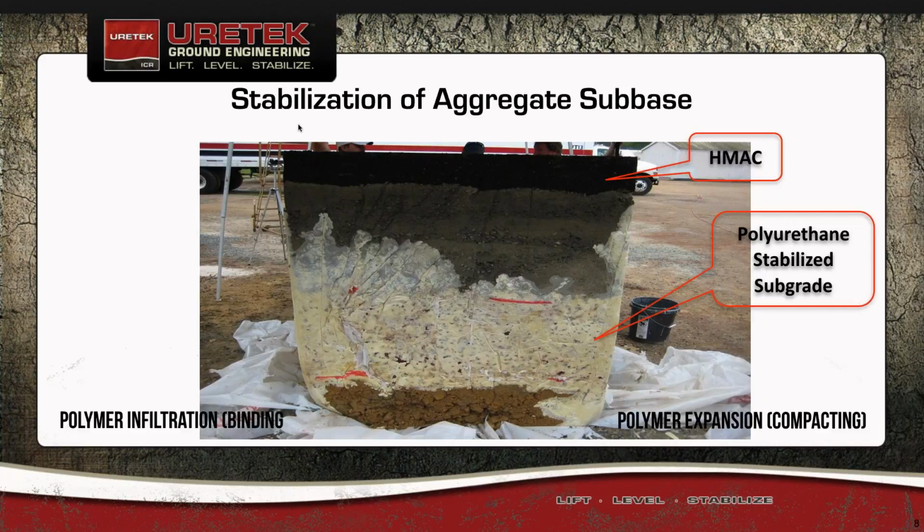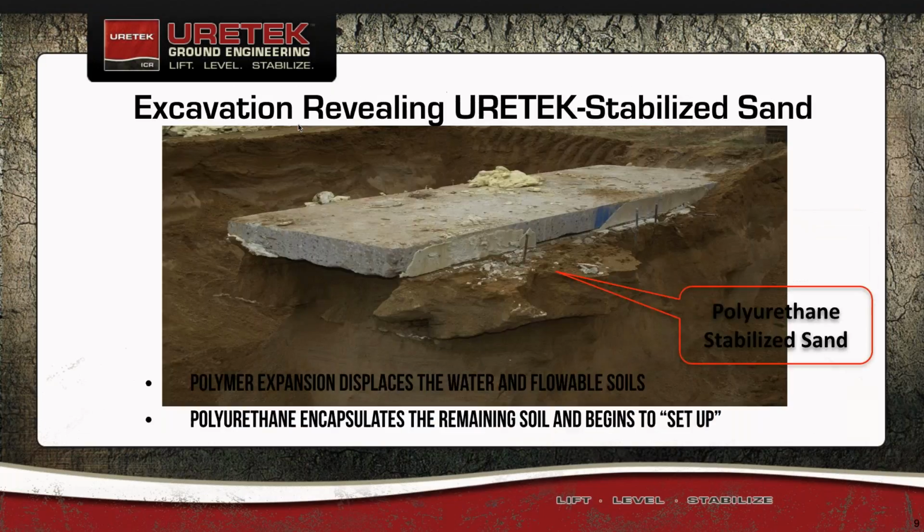So let's look at a couple applications. We have this application here where there's another test box showing URETEK injected into a layer of aggregate, and this is injected directly into sand. You can see how it's formed. It's really bound that sand together, and it's given us a really great, very strong load-bearing system in there.